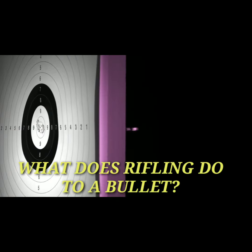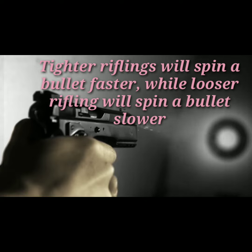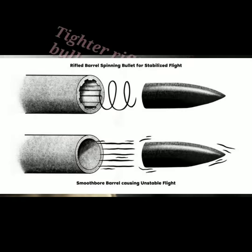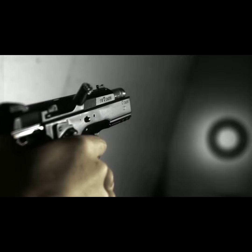What does rifling do to a bullet? Rifling works by spinning the projectile about its axis, causing gyroscopic forces that spin-stabilize it throughout its flight. Tighter rifling will spin a bullet faster, while looser rifling will spin a bullet slower. But how does spinning the bullet help improve its stability during flight?